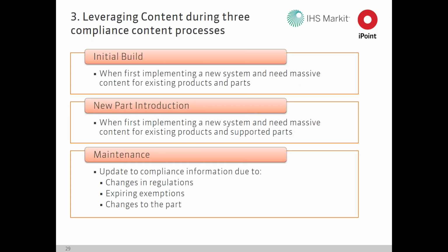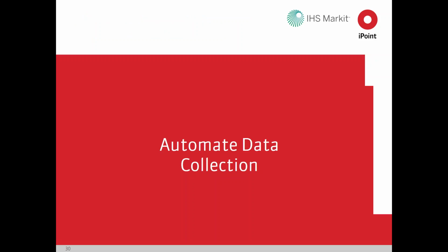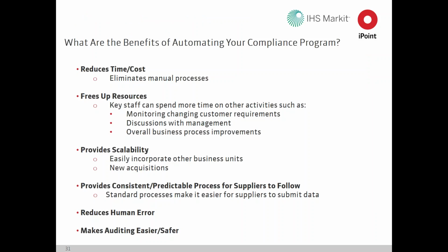So you need to consider all these areas when you're thinking about collecting content information, all sources where we can fast track information using some of the topics we've discussed here. Next slide, please. So let me pass it over to Mark to talk about some of the tools with the iPoint system. Thank you, Scott.